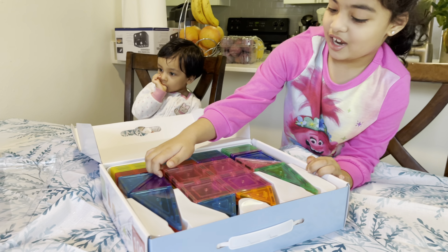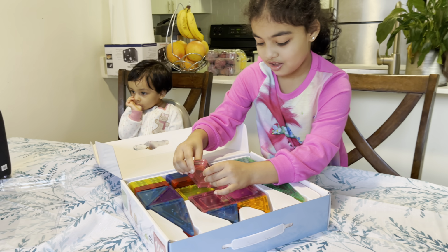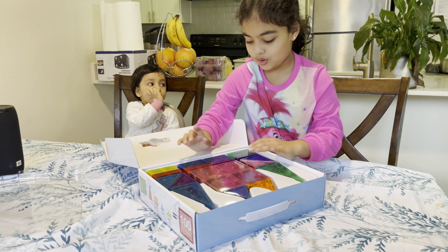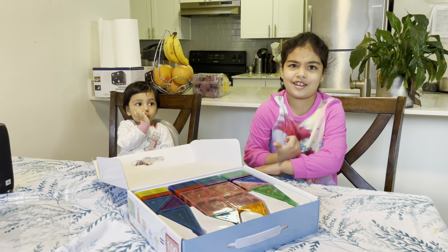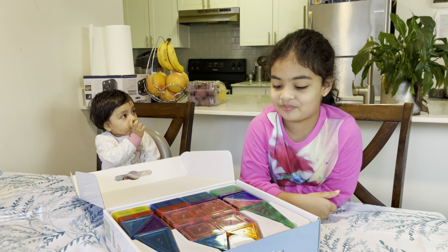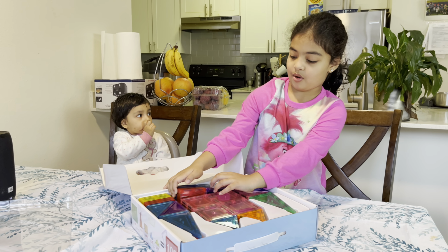Okay, I have no idea how to get the big triangles out. I'll help you. What? They don't even have pink? I never knew they had pink. I have no idea that they have pink. Well, I'm surprised they have pink. I've never seen pink. Do you want to help? Yeah, you know, I'm just gonna start with these.